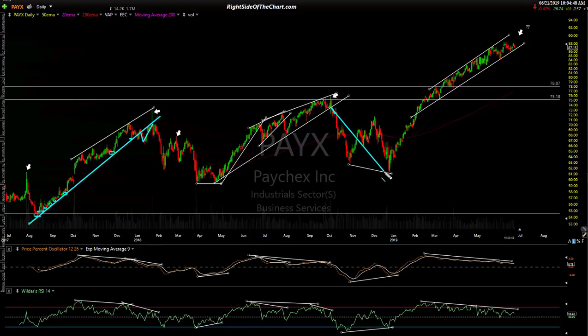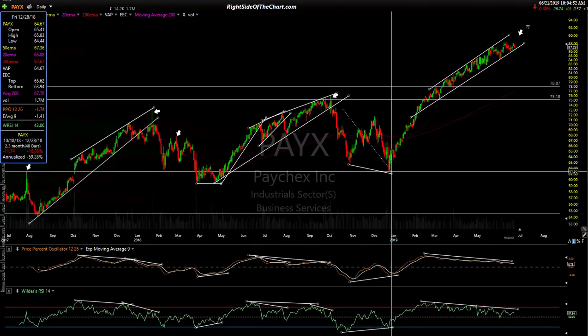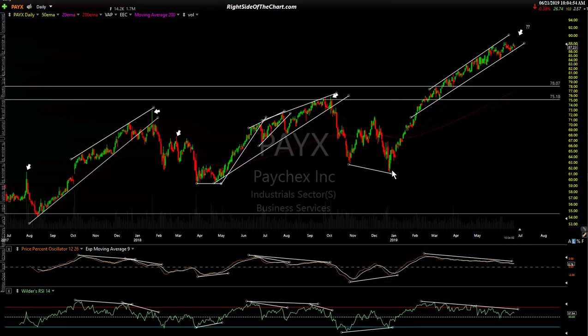If you're waiting for a backtest there, from the breakdown to the lows, you missed out on a 16% drop. And in this case, we did backtest. So the takeaway here is this stock trades well to the technicals. You have these well-defined trend lines. You can see all the reactions along the way, and then once it breaks down, that sets up the short trade.